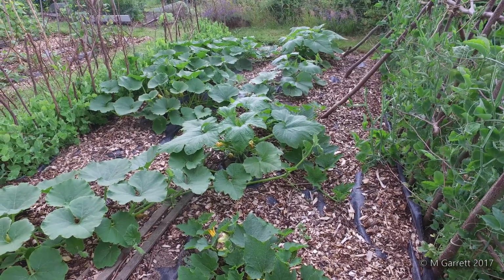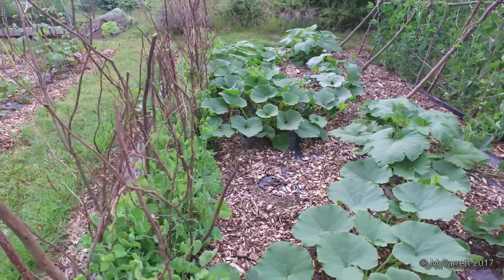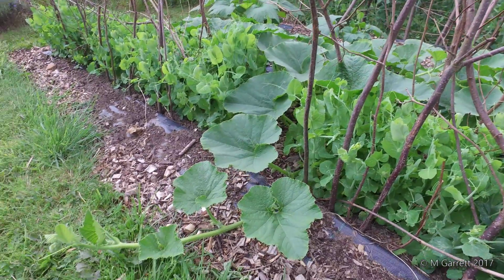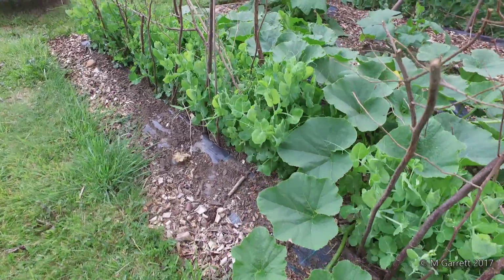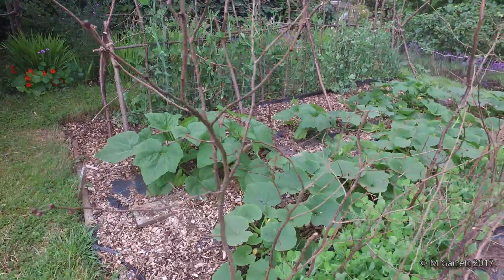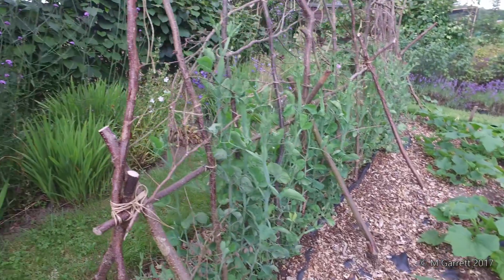These are our summer and winter squashes. The row nearest the peas are summer squashes, and the row nearest the vegetable peas, as opposed to sweet peas, are winter squash, Crown Prince. This one's found a gap through the peas and is making a bid for freedom. I'll sort it out and make it head along the front of the peas. Squashes have come on leaps and bounds in the last few weeks.